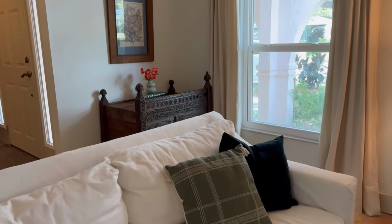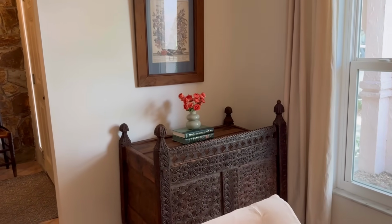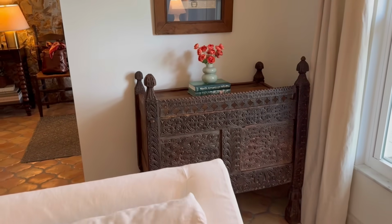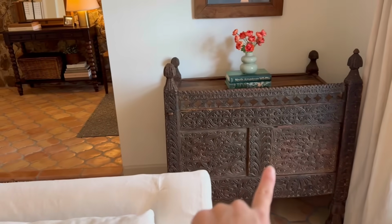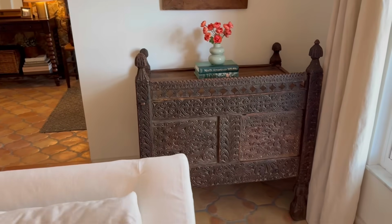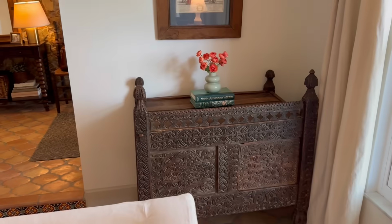We've been able to pick up some really cool pieces lately, including this piece, which we got at a yard sale, and it is from Afghanistan. It is a treasure chest. I explained this in the yard sale haul video, but they used to keep their valuables inside there along with a scorpion, and the scorpion would bite the intruders. So it's called a scorpion chest as well, which is pretty cool.